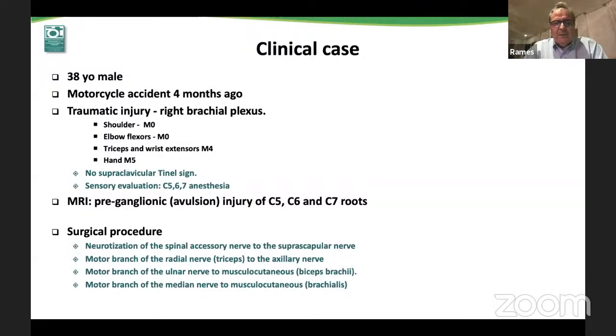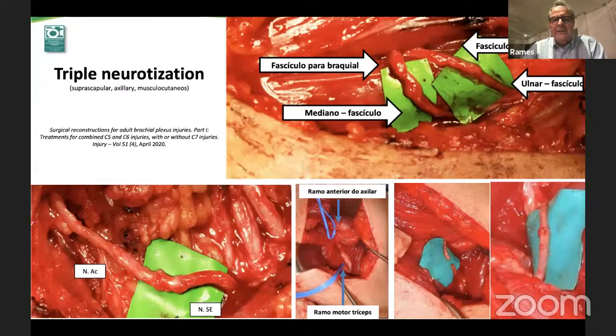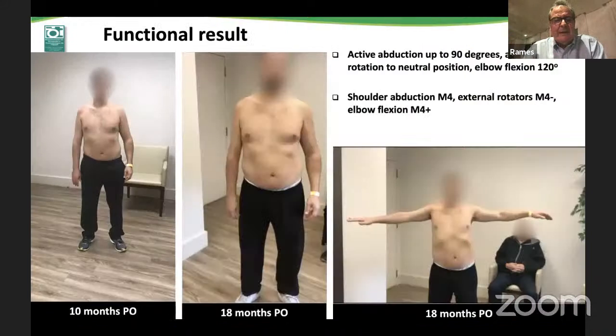and 7. So the surgical procedure was neurotization of the spinal accessory nerve to the suprascapular nerve, the motor branch of the radial nerve for triceps to axillary nerve, anterior branch of the axillary nerve, and a double neurotization for musculocutaneous using a motor branch of the ulnar and median nerve. So that's the images, the transfer for the musculocutaneous using ulnar and median nerve, the spinal accessory to suprascapular, and a motor branch of the radial nerve to triceps to axillary nerve.